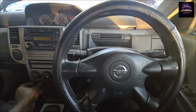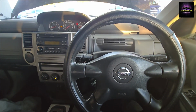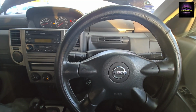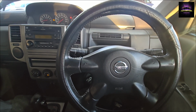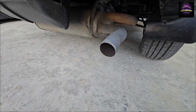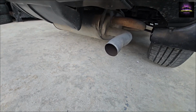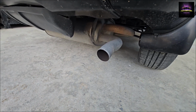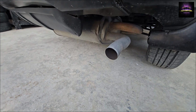It feels like a little rough idle, but there's nothing to talk about. So let's head to the exhaust pipe and see if we can figure out exactly what we're dealing with. Is it communication? Is it a harness problem? Is it just a simple misfire? So let's go to the tailpipe. Okay, so we're at the tailpipe. I'm not hearing anything, but is it intermittent? It could be. So I'm probably going to put the scan tool on it and see what's going on with this vehicle.